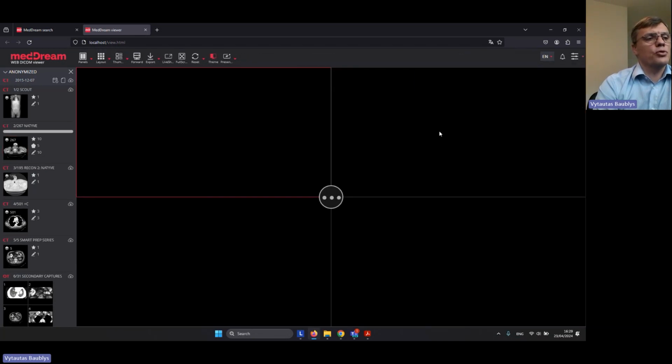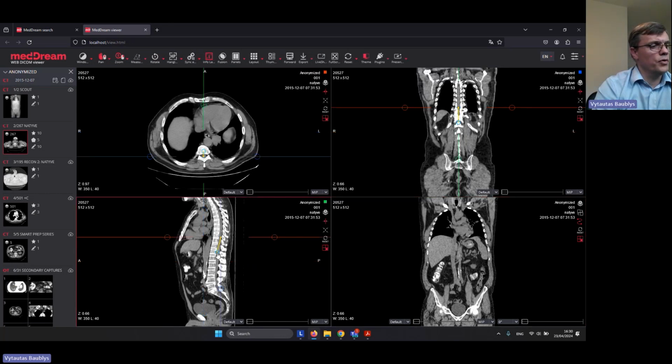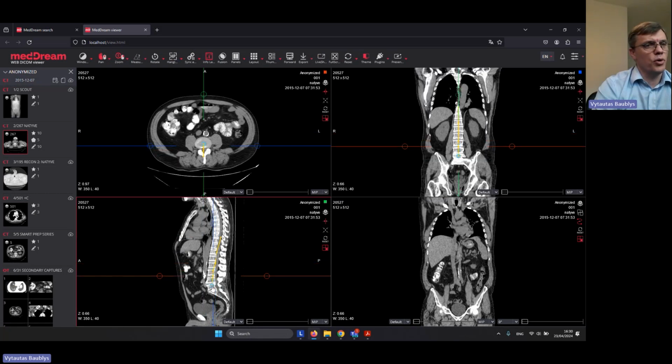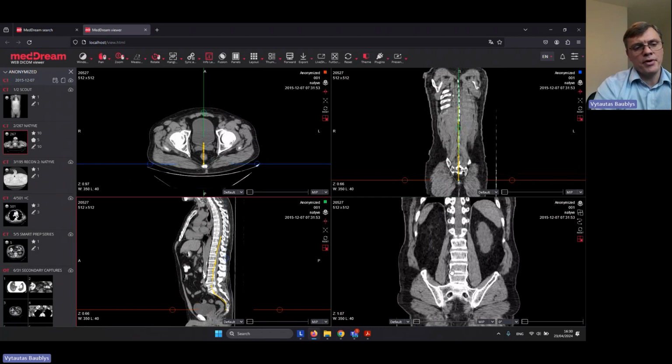So how does this MPR look on my screen. Now I create the MPR view. So I have my MPR view. I click the icon start curved MPR and then select the curve. So I go over. Of course, I can select an additional point in any view. And the final click is a double click. When I double click, I have the view.